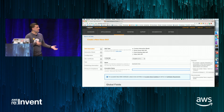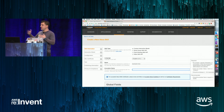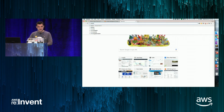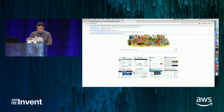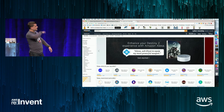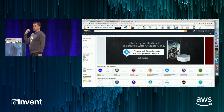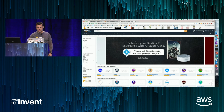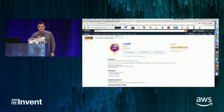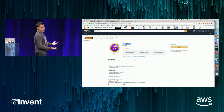Now, invocation name and name, if you haven't done an Alexa skill before, just hop on over to Amazon.com, Skills. And this is where you'll be able to peruse all of these thousands of different skills, and you get an idea of what other people are doing. You can look across category. This one looks like it's got 2,600 Amazon customer reviews. And this right here, this is the name.